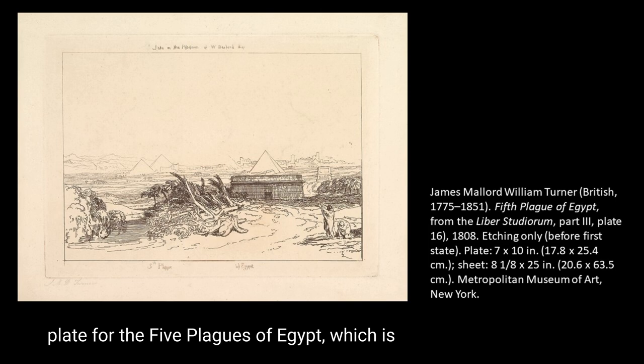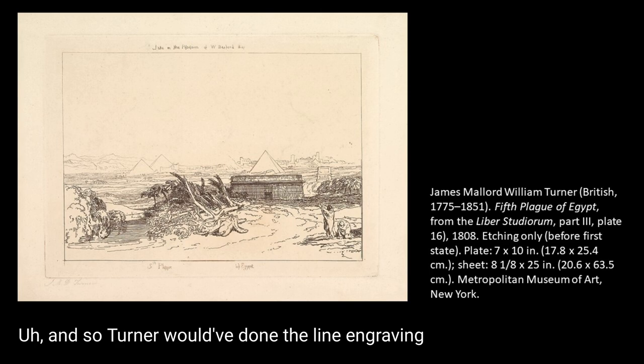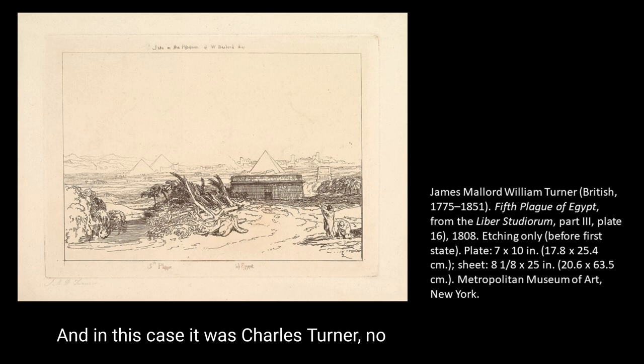It's interesting. What I'm showing Anne here is that Turner, now remember, the Liber Veritatis was made 100 years after Claude had died. But here's Turner coming along, at the time, let's say, 32 years old. I'm giving Anne an image of the initial plate for the Five Plagues of Egypt, which is a wrong number, but that's what he called it. Turner would have done the line engraving, and then he would hand that off to the mezzotinters. In this case, it was Charles Turner, no relation, who would add the mezzotint rocking to it and then be able to pull all the light and shadow out.